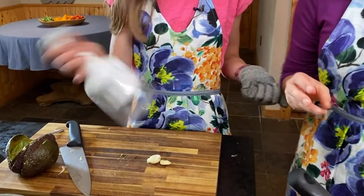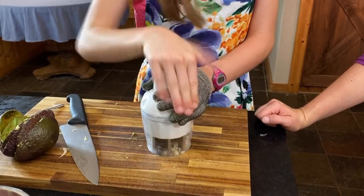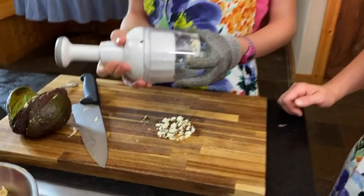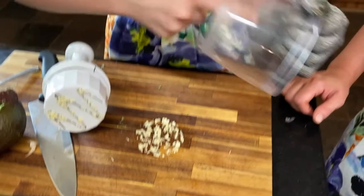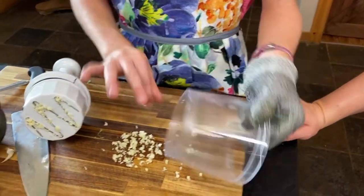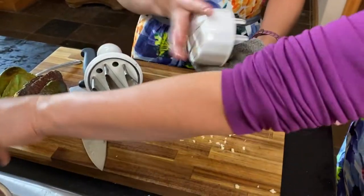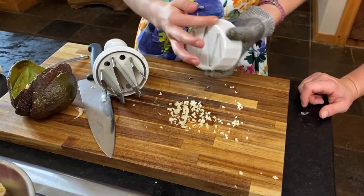This is just our Pampered Chef topper. It's super fun, and look, it just minces up that garlic really quickly. You want to scrape this out because this has practically a whole clove of garlic in it. So you're just going to scrape that out. It just went flying. Darn.